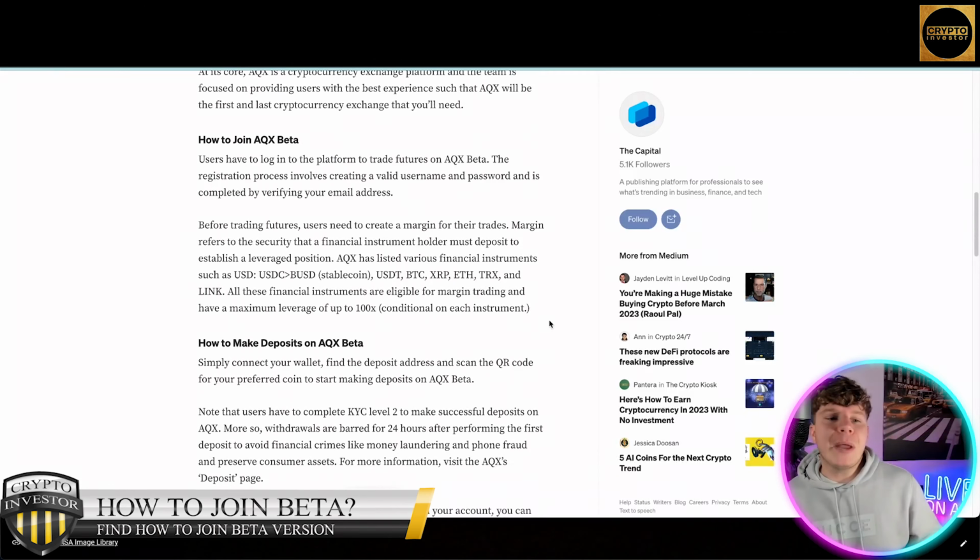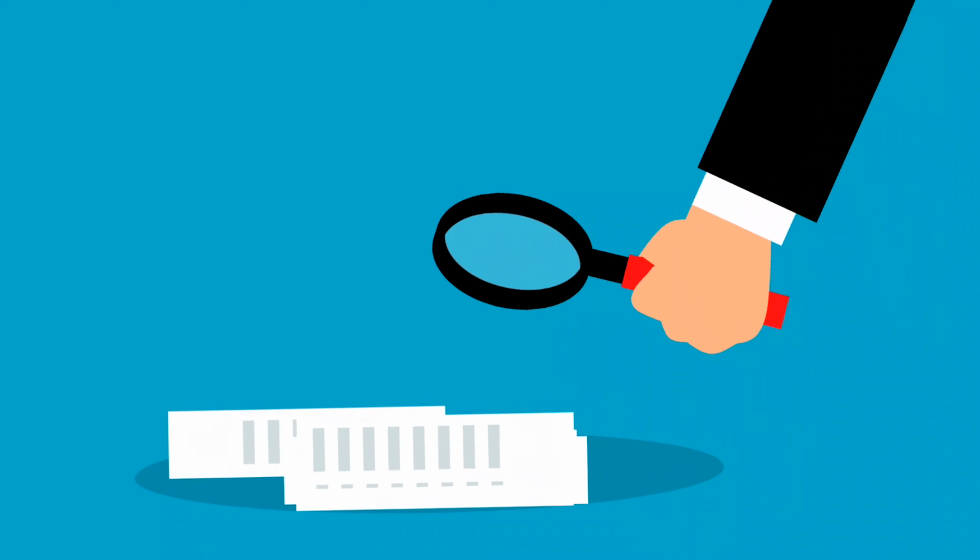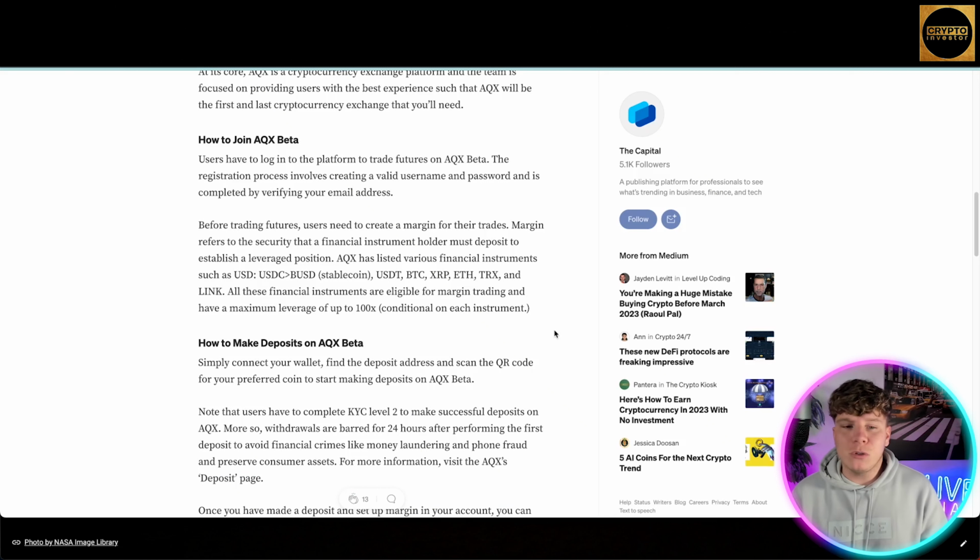So how do you join the beta? Users have to log into the platform to trade futures on AQX beta. The registration process involves creating a valid username and password and is completed by verifying your email address. Now, before trading futures, users need to create a margin for their trades. Margin refers to the security that a financial instrument holder must deposit to establish a leveraged position.